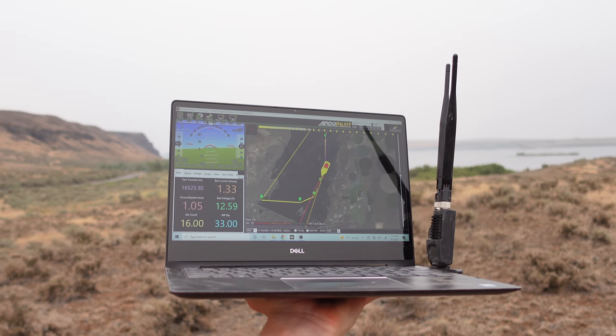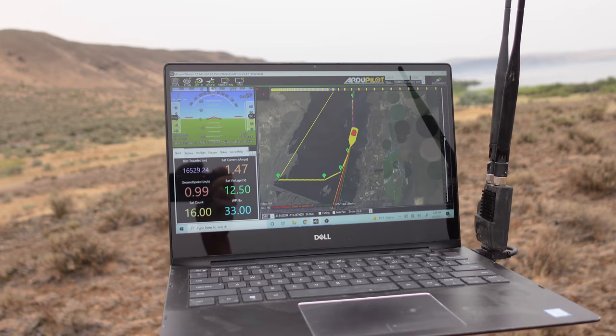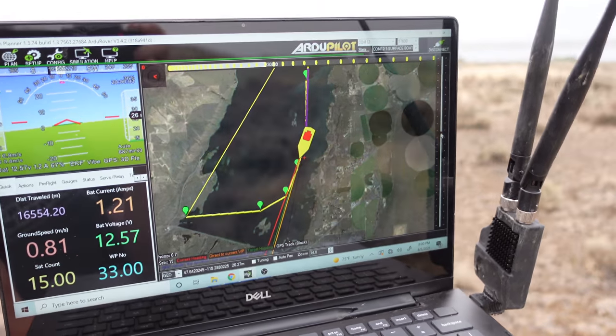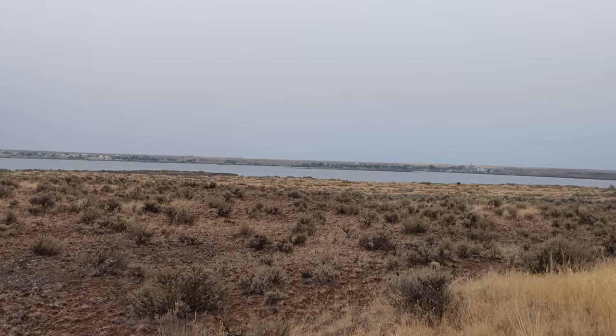Just got a few little telemetry blips. The ground speed is down quite a bit, which is a little bit concerning. We're making progress, slowly but surely. The boat's gonna kind of pass by closer to that campground. I'm concerned because the jet skiers might mess with it, I don't know.